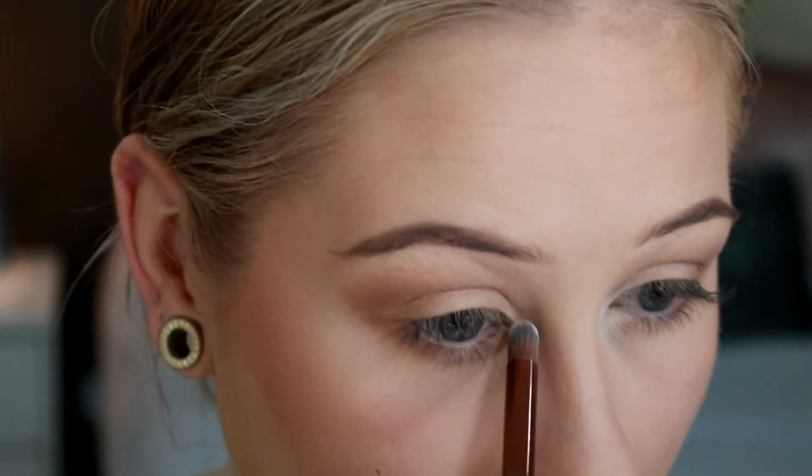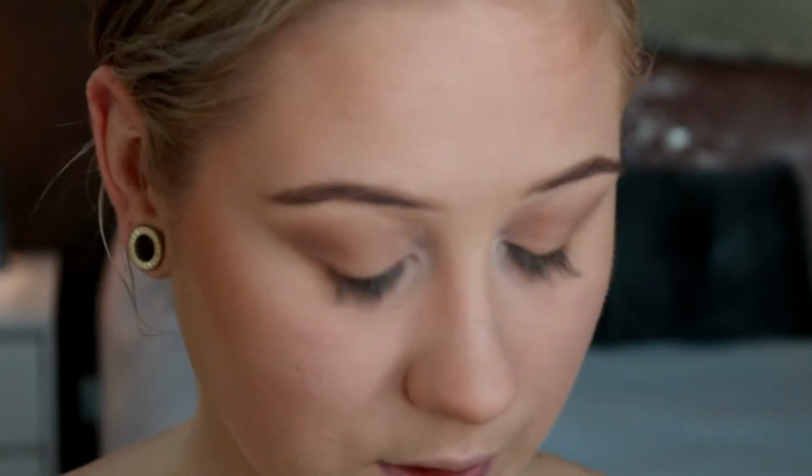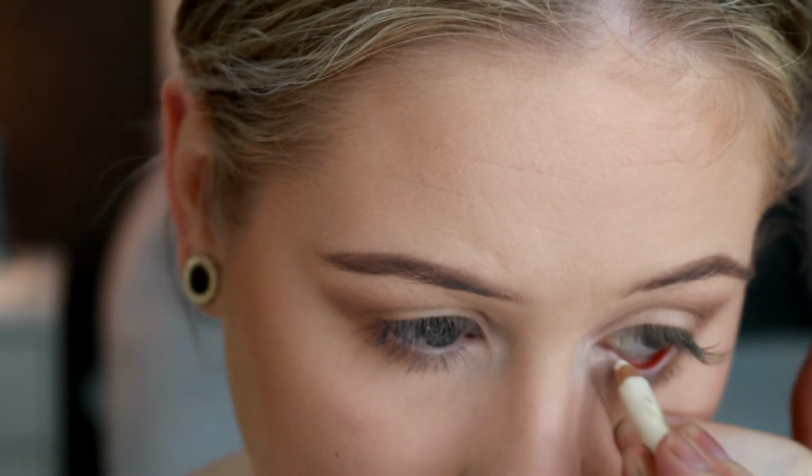What I do with that is I just put it in my inner corners. And I feel like it just adds so much brightness to my eyes, especially during the week when I'm working and I'm so tired. Just like so. And then I like to go in with a white eyeliner pencil and just line the waterline of my eyes.